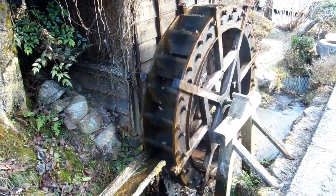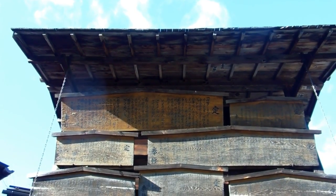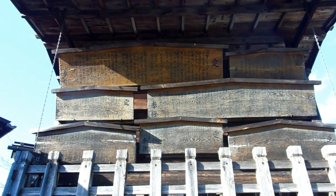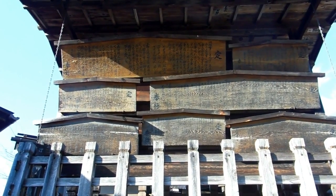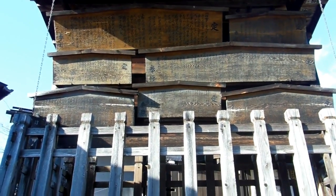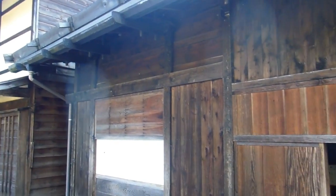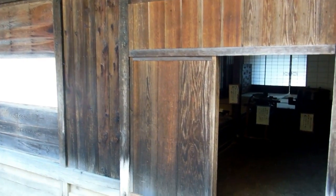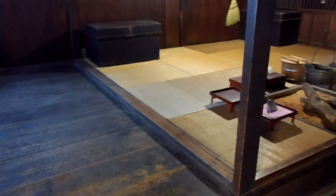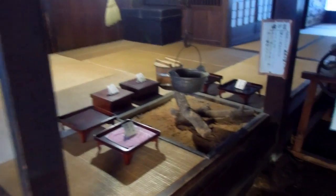Harnessing a bit of water power there. Well, this is the notice board, a 500-year-old notice board, so any important notices for the people travelling through the town, this is where they'd be put. So we were joking it's a 500-year-old Facebook page. That's what Facebook looked like 500 years ago.